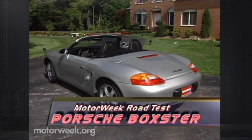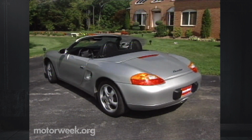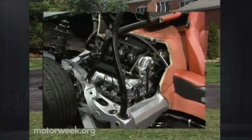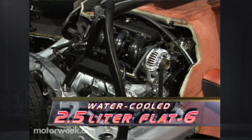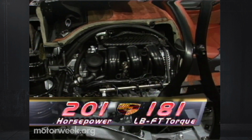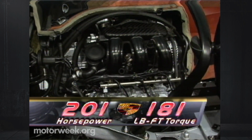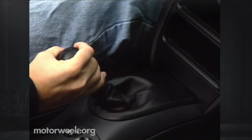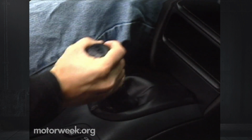The first of a new generation of Porsche sports cars, it carries quite a few firsts under its striking 550 Spider-inspired skin. The most critical are in the engine bay. The new flat-six engine is water-cooled, and for the first time since the 914 was canceled in 1976, the engine is mounted ahead of the rear axle. Displacing 2.5 liters, it cranks out 201 horsepower and 181 pound-feet of torque, and feeds it through a 5-speed manual transmission, our choice, or Porsche's 5-speed Tiptronic automatic.